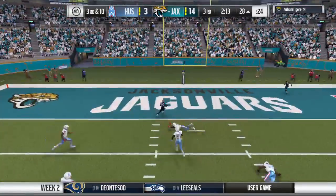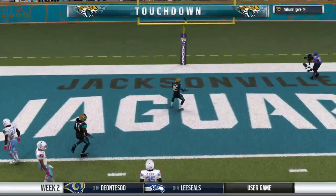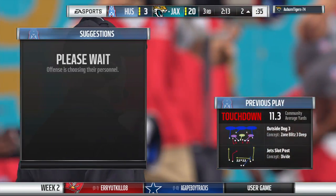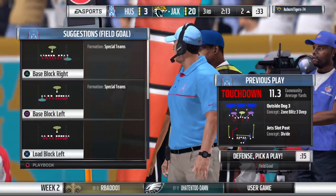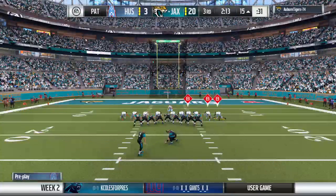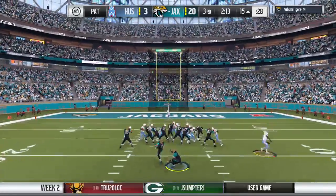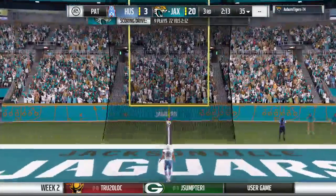This will be caught inside the 10. And he will get this into the end zone for a Jaguar touchdown. Their dangerous wide receiver. His second touchdown of the game, his third on the year. And the Jaguars add 6 to their lead. And it's 21-3.